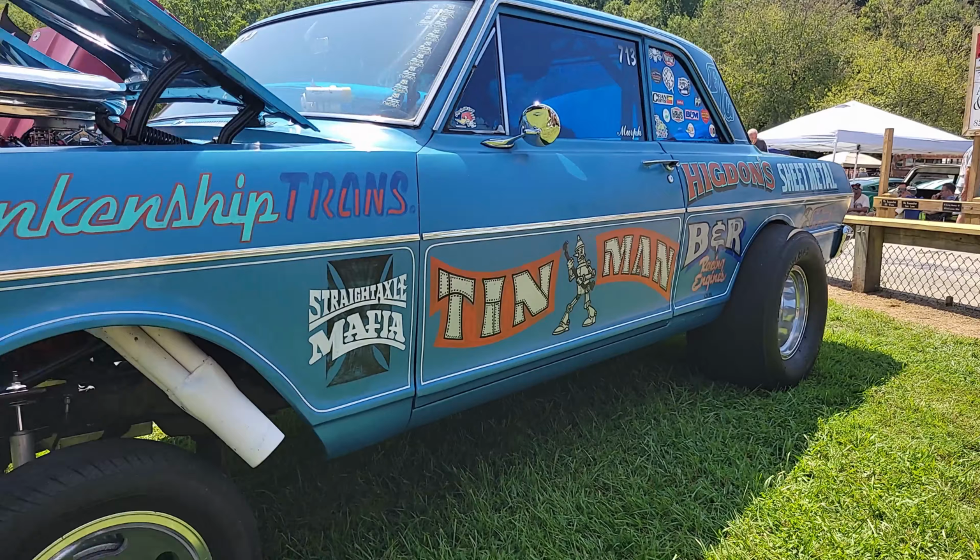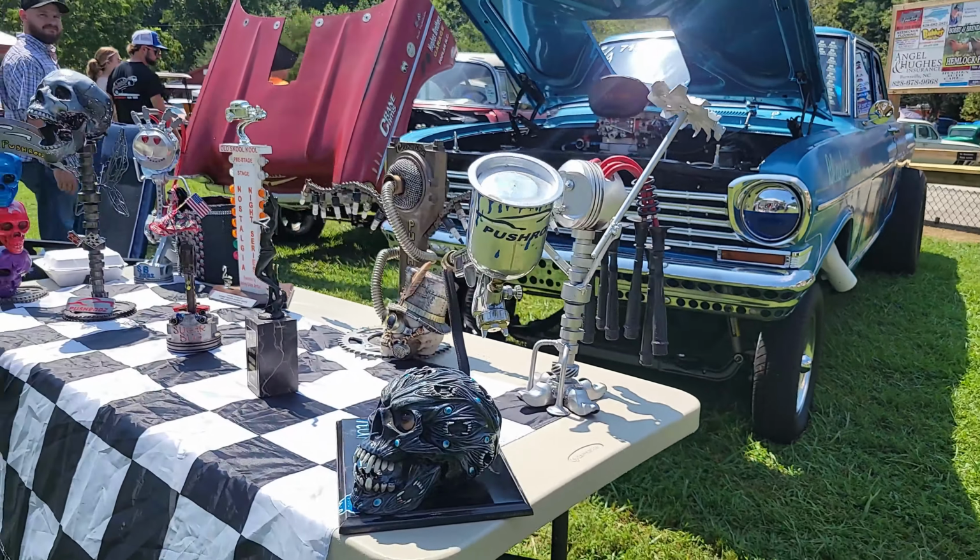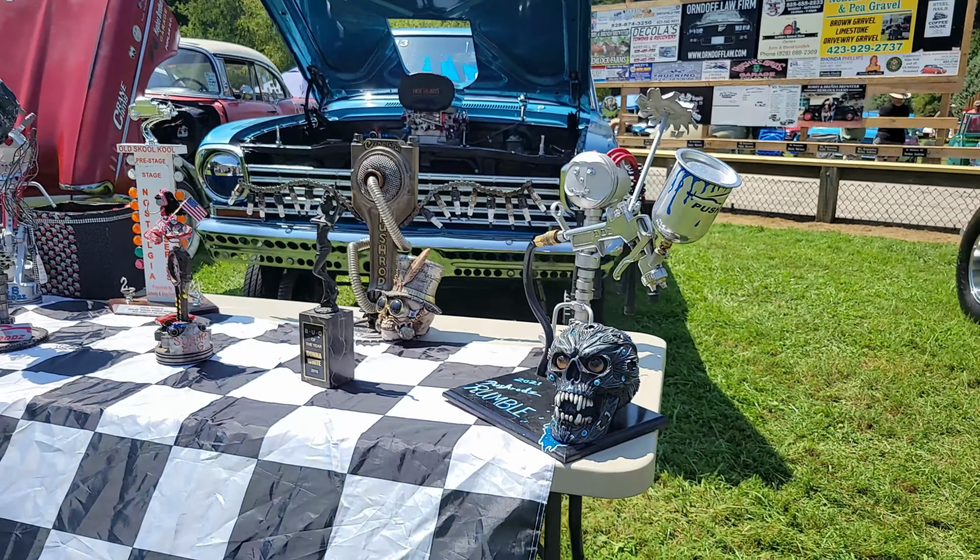Love these cars. We got our trophies for the day. Check these out. Pretty incredible. That's some awesome stuff. Yes. So we're gonna have a burnout competition here in just a little while. So that'll be coming up in a video. But right now we're going to hit some of the stuff right in here around close.